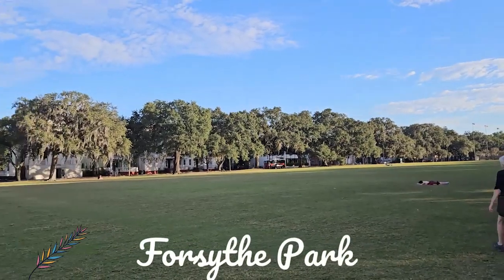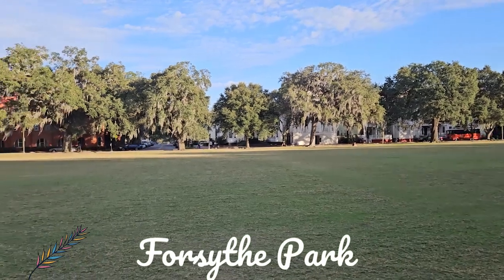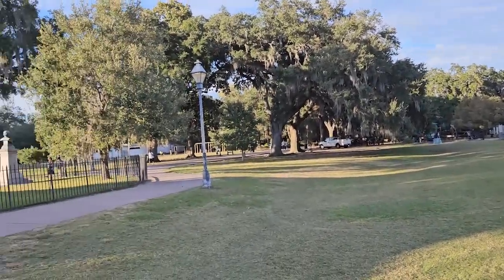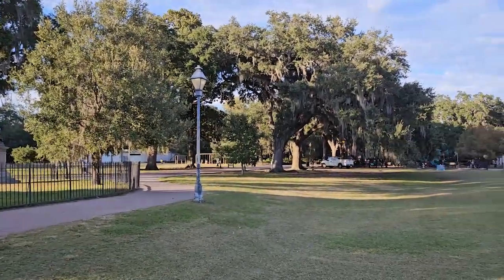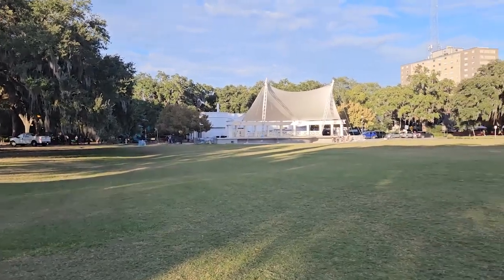Savannah for the first time in many years. So we're starting off in Forsythe Park. You can see all around the perimeter of the park are these classic architectural masterpieces. Can't really see through the trees, but trust me, it's on all four sides. And all the trees showing, I believe that is called Spanish moss. Not supposed to touch it, it's an irritant.